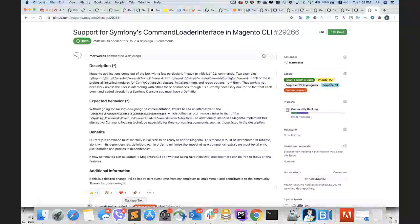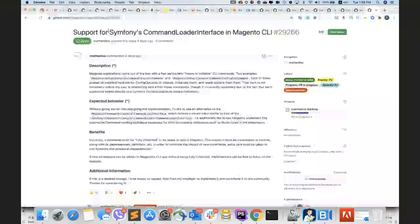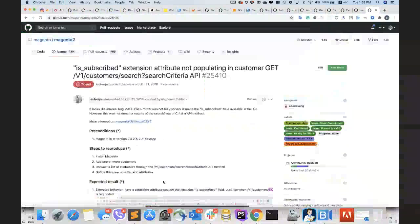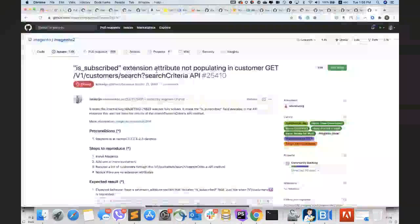Okay, good. And we have the last issue for today. Or not? Yeah, it's a duplicate of this one. Doesn't matter. We have only 2 minutes, so I'm not sure that we will have enough time for discussion.